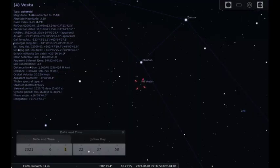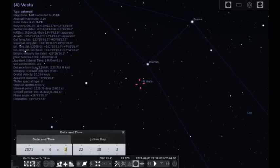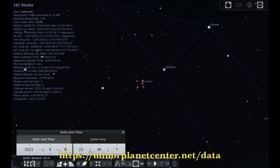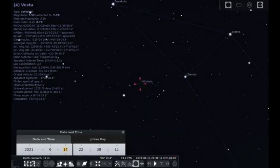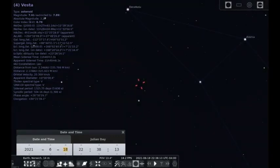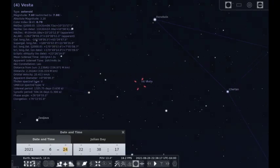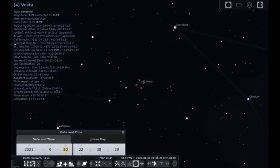Asteroid Vesta is still an easy-to-spot object. Officially known as 4 Vesta, you can obtain its coordinates at the minorplanetcenter.net/data. You'll find Vesta in Leo and Virgo as the month progresses. For visual observers, you will need a significant span of time, in other words about a day or so, to determine if what you looked at was indeed Vesta.